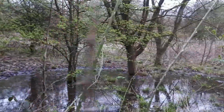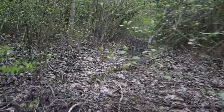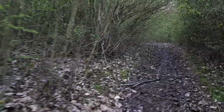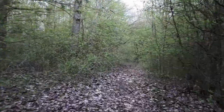But you can see how much the water is almost turning this sort of area into a pond. This is quite difficult to navigate. Excuse the camera. Yes, I'm through. Well, you can see that's not been done anything with for a long time. But apart from that hanging over bush, we are still en route. Yeah, this is the original Bridle Way.